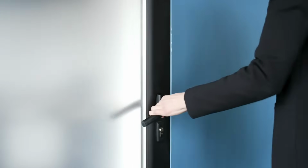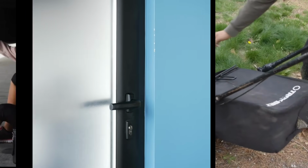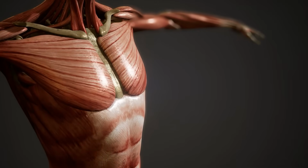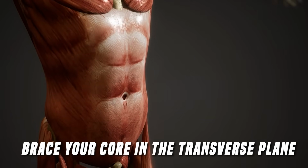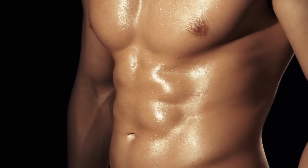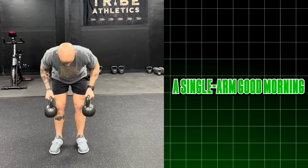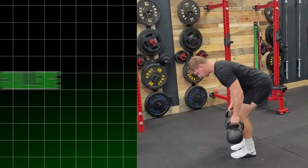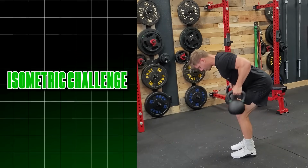This is the strength you need when you're pulling open heavy doors, starting a stubborn lawnmower, or helping someone up from the ground. Whenever you pull with one hand, you need to brace your core in the transverse plane, making this incredibly effective for functional core strength. The unsupported position makes it like a single-arm good morning, giving your back, glutes, and hamstrings a nice isometric challenge while you work your pulling muscles.